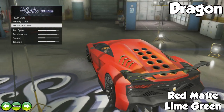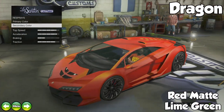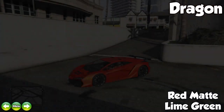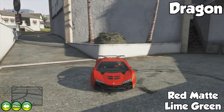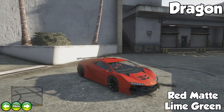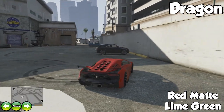So it's got a combination of 3 colors almost, you know, the red, the yellow, and the green, which is awesome. When we go in the sun, it mainly just looks red, and that's how most of these matte colors look. You'll just see the actual matte color, but once you go in the shade and once it's nighttime, then you get to see the other colors and how it's actually supposed to look.